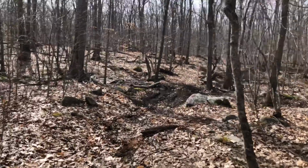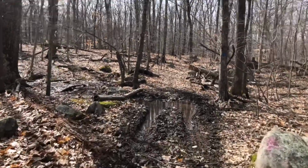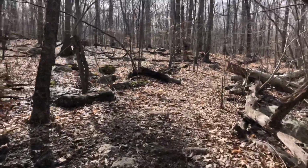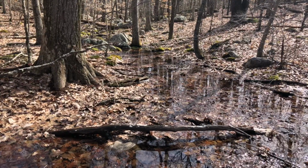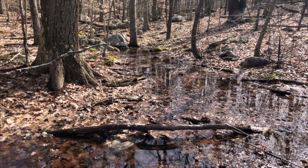Oh boy, guys, looking sloppy up here. Oh, not too bad. Get around this. I believe this is what they call a vernal pool. Just a little trail jargon for you. You know, for those in the know.